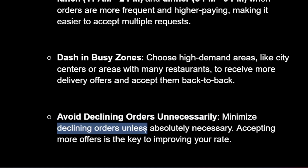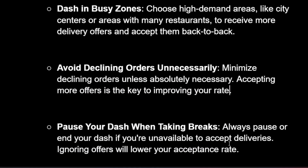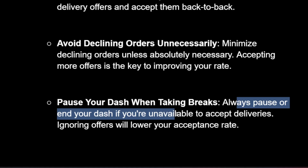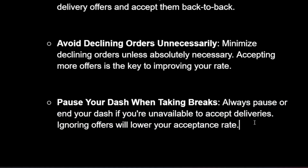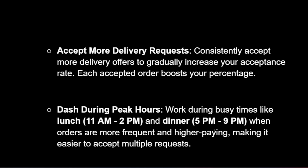Minimize declining orders unless absolutely necessary. Accepting more offers is the key to improving your rate. And the last tip that I can give you is pause your dash when taking breaks. Always pause or end your dash if you're unavailable to accept deliveries. Ignoring offers will lower your acceptance rate.